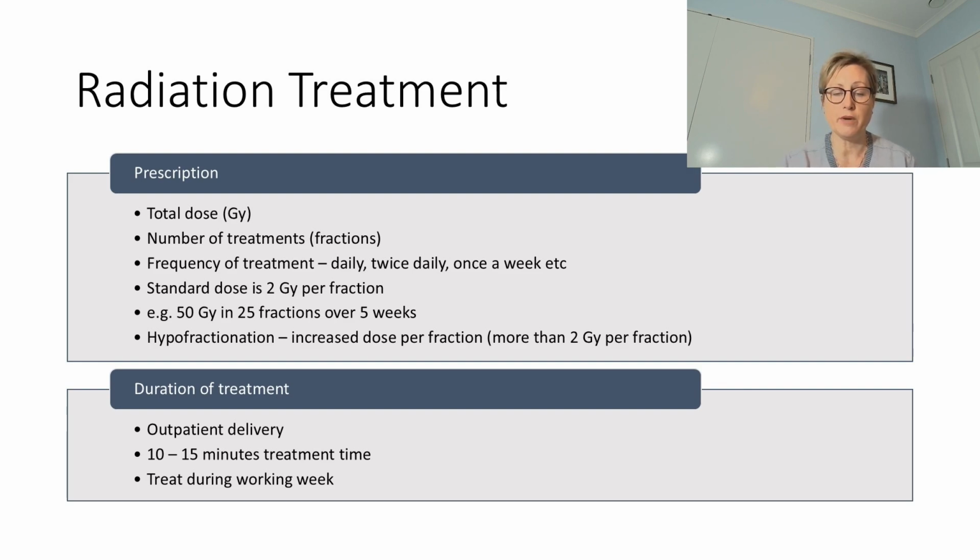And so particularly for patients who are having to travel long distances for radiation or have to take time off work to have radiation, a shorter period of time is clearly beneficial compared to a longer period of time. But equally, we have to be mindful of the side effects that are caused. And so the prescription that you're given is the one that's going to be the most appropriate for your cancer, but also the most appropriate for side effect management as well.